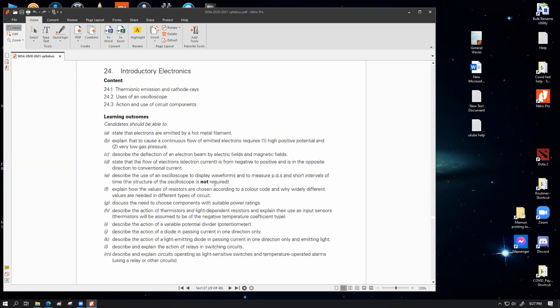And then it says describe the use of an oscilloscope to display waveforms and to measure periods and short intervals of time. This is basically how we can extract information out of the cathode oscilloscope graph. For example, if you are given a graph, you should be able to read from that graph what the supply voltage is, what the time period of that voltage is if it's an AC supply, etc. That's one way of question. The other question is that if you are given a set of information and given a blank piece of graph, you should be logically able to draw that graph, which we have both covered in the CRO part lecture.